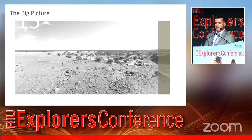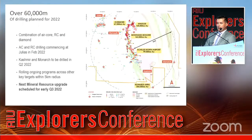So the bigger picture with Gateway and the project going forward, I mentioned this year we've got a pretty substantial drill campaign planned. So over the year, we're planning to drill up to 60,000 metres of sort of air core and RC with a little bit of diamond in there as well. We've got an initial program kicking off the other day with an air core rig, Julia's, bit of work at Monarch, as I mentioned, the RC rig coming in November. We're putting a pretty decent sort of initial resource pattern over that main Julia's trend, as well as some more work at Kashmir and Monarch.